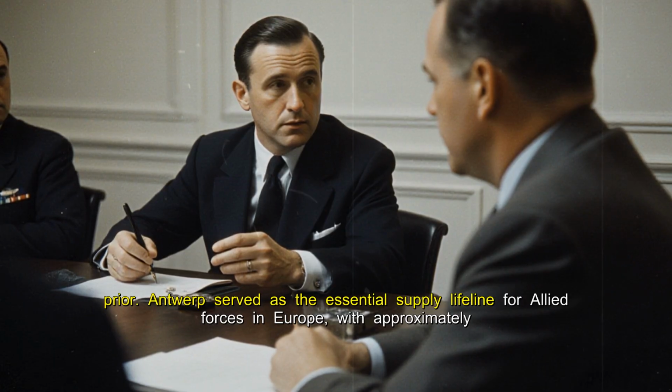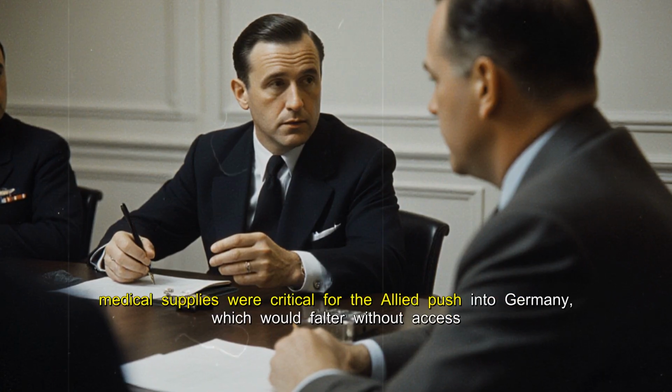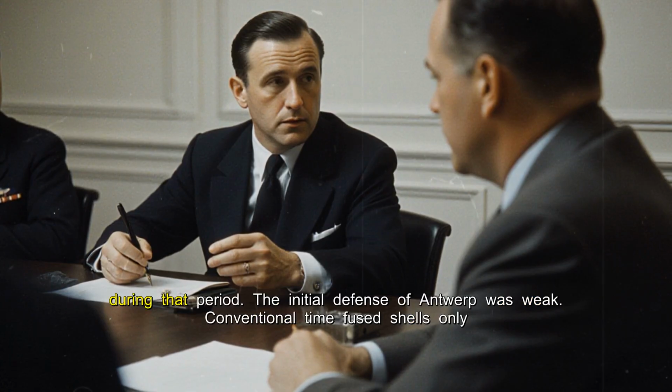Antwerp served as the essential supply lifeline for Allied forces in Europe, with approximately 25,000 tons of supplies flowing through its 26 miles of docks daily. Food, ammunition, fuel, and medical supplies were critical for the Allied push into Germany, which would falter without access to Antwerp. Hitler understood this strategic importance. From October 24, 1944 to March 27, 1945, Germany launched over 4,900 V-1 rockets at Antwerp, more than half the number aimed at London during that period.